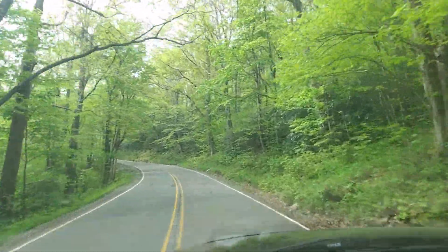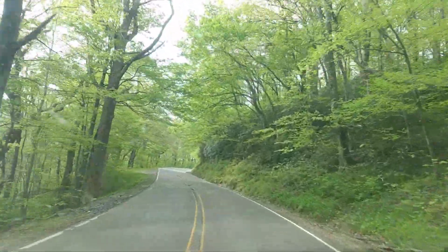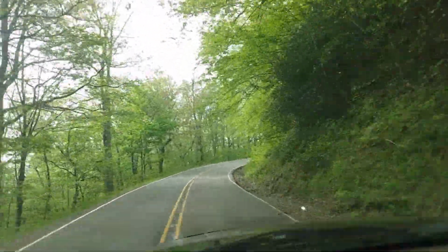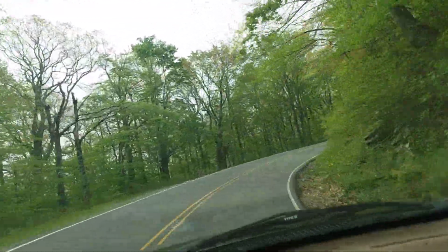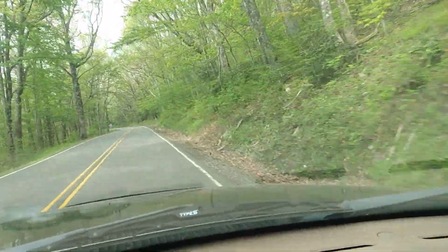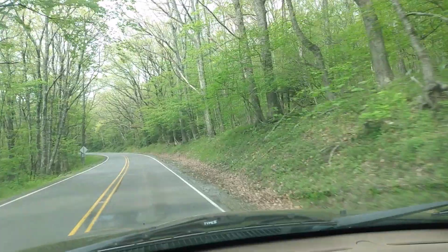type atmosphere. But I'm actually on a work trip. Like I said, we're going to pick up this implement that I just bought. So yeah, just thought I'd show you some of the greenery and scenery that I have here in front of me. Mr. Squirrel on the side of the road. All right, guys, we'll check in with you later.